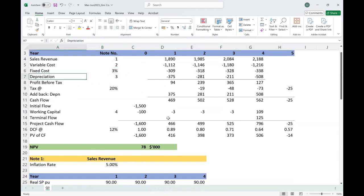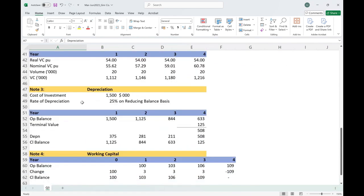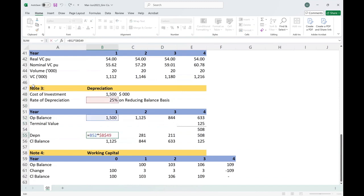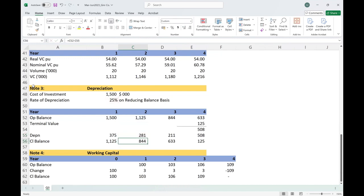And then we come to the depreciation calculation. So let's come to the note. Note number 3 on depreciation. Cost of investment is $1,500 in thousands, and the rate of depreciation is 25% on reducing balance basis. Okay. So the opening balance for year 1 would be 1,500. And I'm going to charge depreciation at the rate of 25%. So I get the closing balance. That becomes the opening balance for year 2. Again, we charge depreciation at the rate of 25% on the reducing balance. That helps us to get the closing balance for year 2.